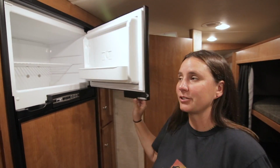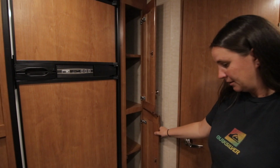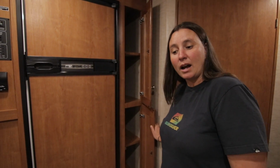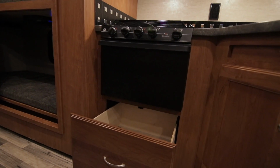Very good for a freezer. And you also have these two drawers over here for extra pantry area. The only thing I'm not seeing too much space for is pots and pans, but I think you can use the space down below to do that.